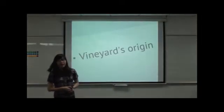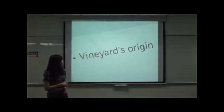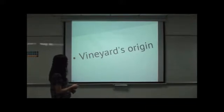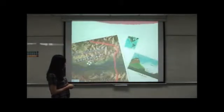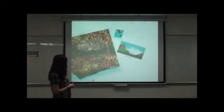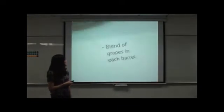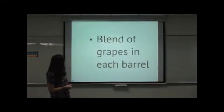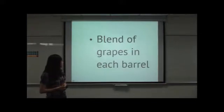And from the tag, they can read the vineyard's origins, where the grape comes from among 6 of the variants. The bluff, its price range, the buckles, and 3 others. Also, they can tell the blend of the grapes in each barrel because the date and times of harvesting are already recorded.